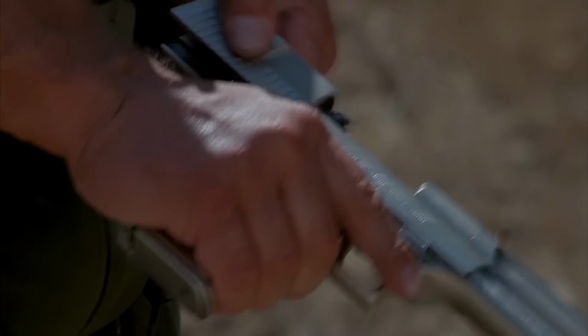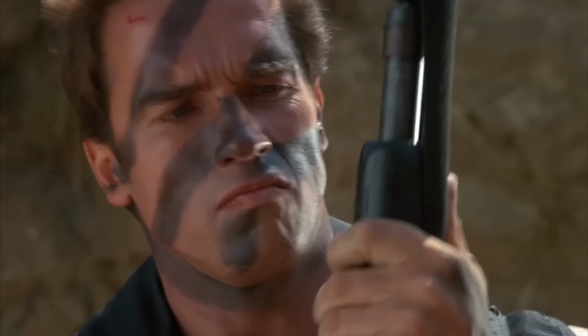One of the best movies literally in the history of cinema, Commando. Who used it in that film? Arnie himself. And his character's name? John Matrix. And the most famous appearance of the Desert Eagle perhaps ever? The Matrix. Magnum Research playing that long game with the Desert Eagle way back in the 80s.